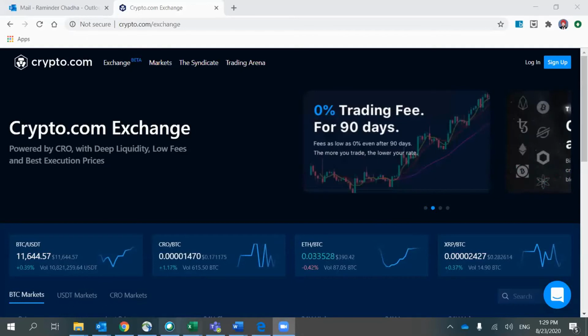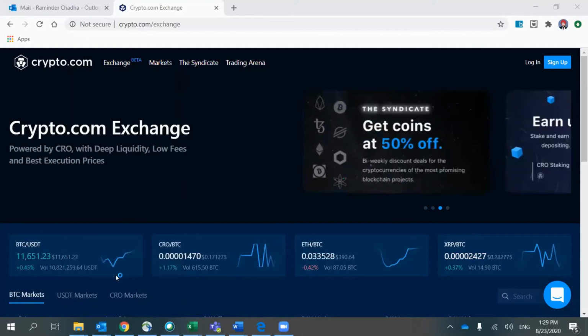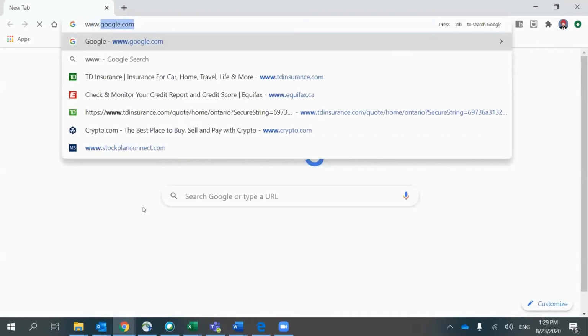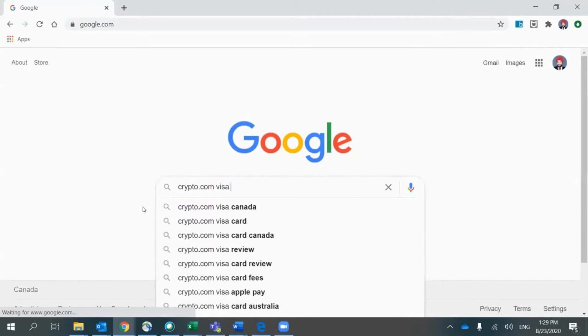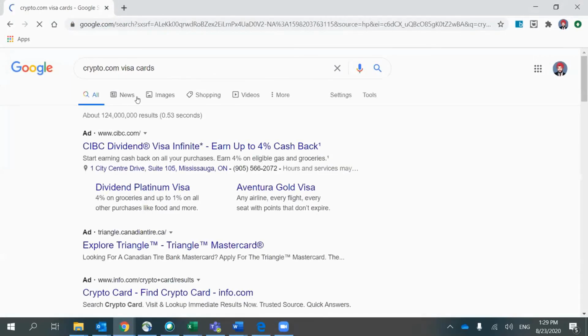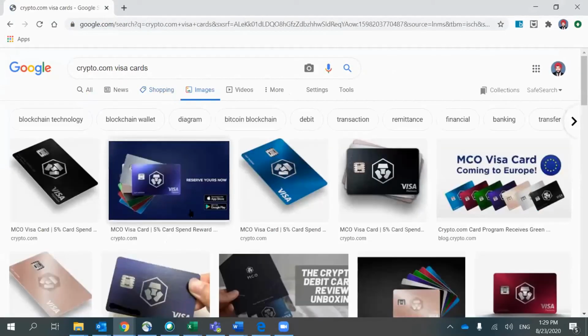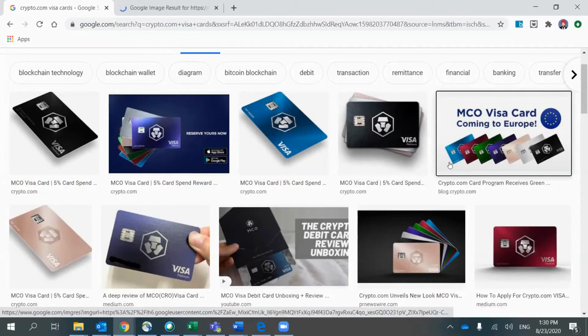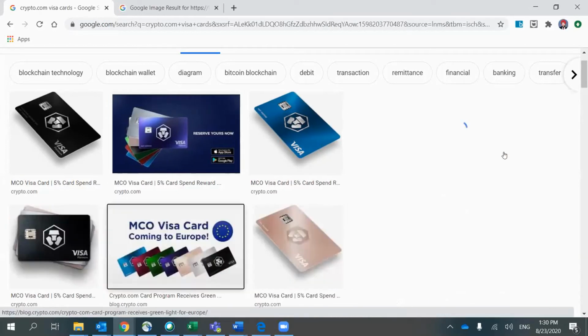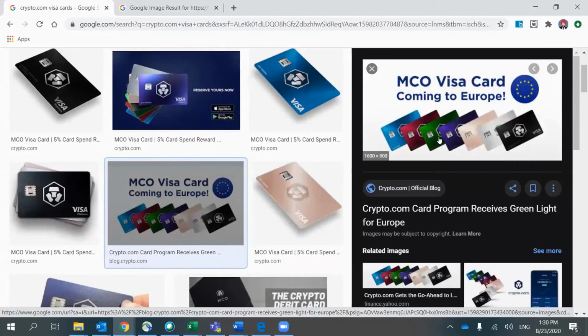Let me just open another screen. Maybe I can show you the different cards that are available on Crypto.com. So what you see over here is the MCO Visa card. They came up with 5 different varieties of cards at each level, and that's what attracted me to them because each level of card has its own cashback, starting from the base level card, which has a 1% cashback, to the red level card, which has a 2% cashback, to the third level, which is green and indigo, which has a 3% cashback, to the 4% cashback card, and to the 5% cashback card.